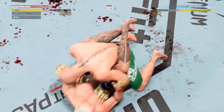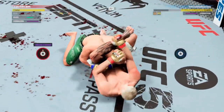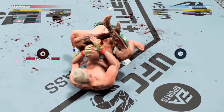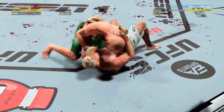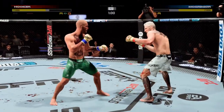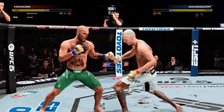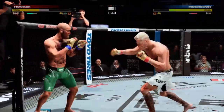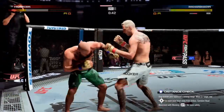Oh, this could be over soon. Looks like he's trying to isolate an arm here. Triangle now, DC. We'll see if he can close the shot. So just when it looked like he might get submitted, he slams his opponent down with authority as the tide turns here. Oh, that's a nice strike.